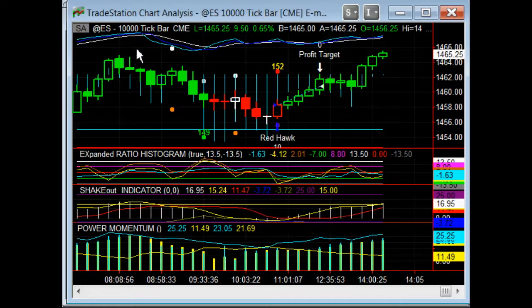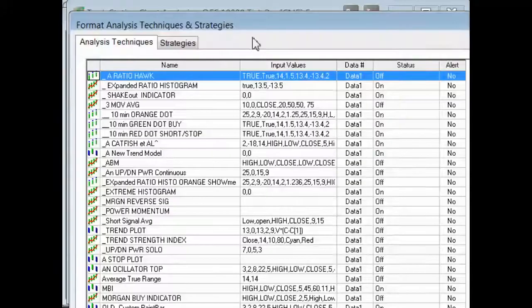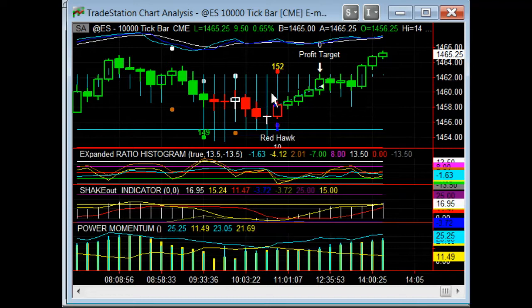I don't think I have all the dots turned on this one, do I? No, I don't. That's bad. I should have those on there visually for people. See, they want me to keep the charts clean, but then I sometimes over-clean it.